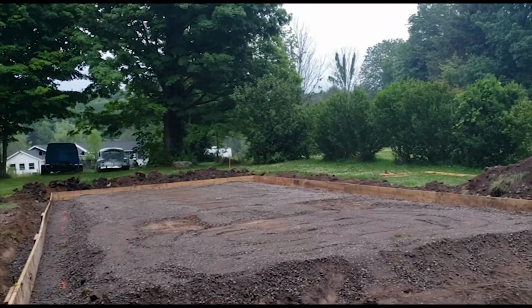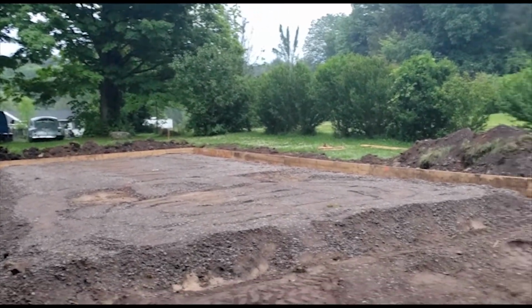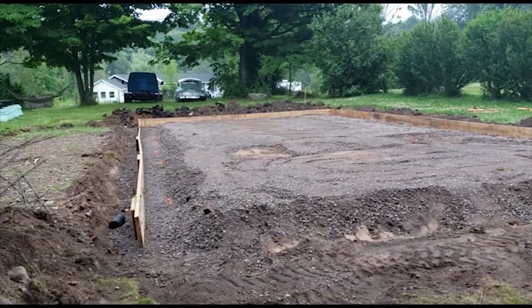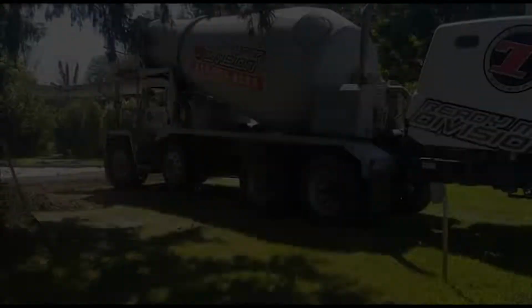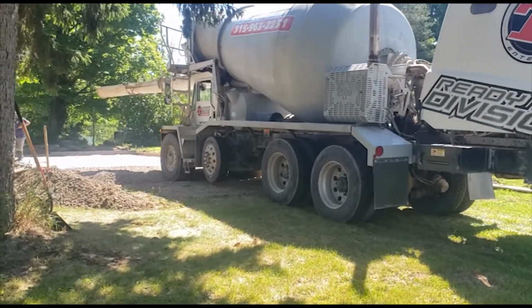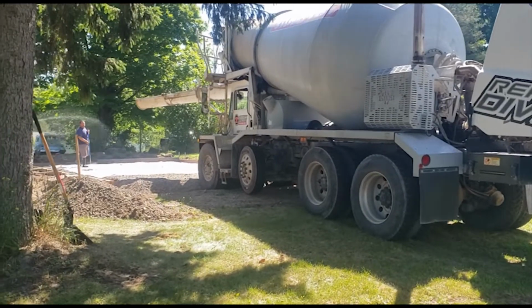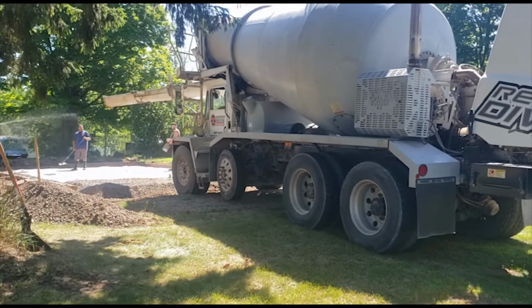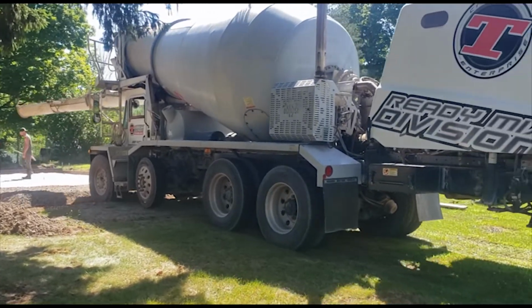I've got two pads that are a little bit deeper in the center. I'm not sure if you can see them or not, but if you can't, oh well, that's for the lift. And yes, the forms are crooked, and unfortunately, it is what it is. At this point, when this truck was pulling in, that is all I cared about.